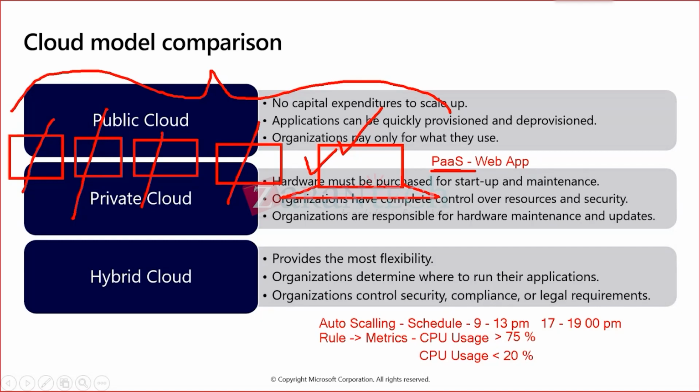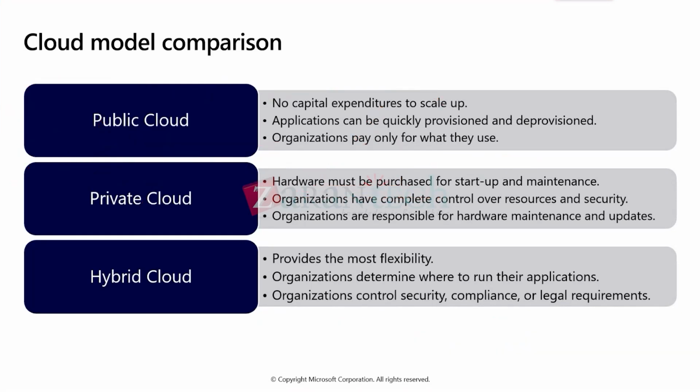Right? Any question now? No, Sukhet. Fantastic, fantastic. Anybody having any question? All right, fantastic. Thank you so much.